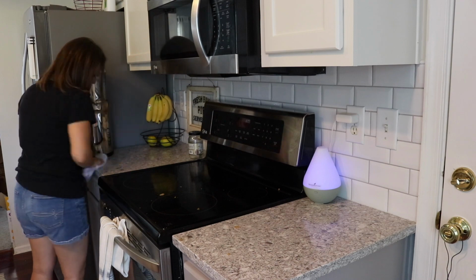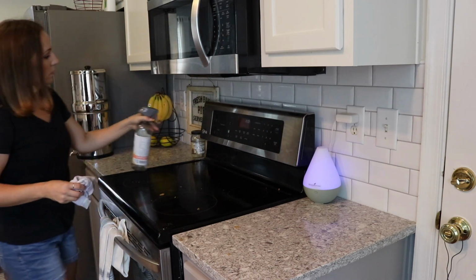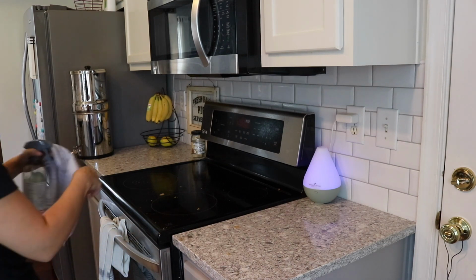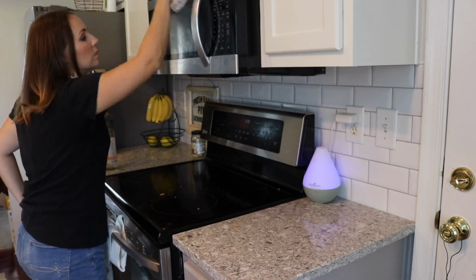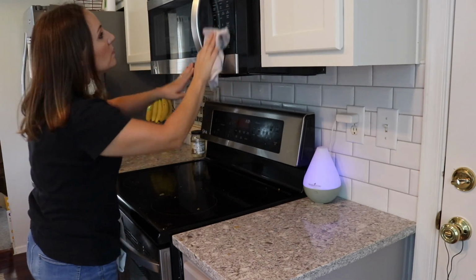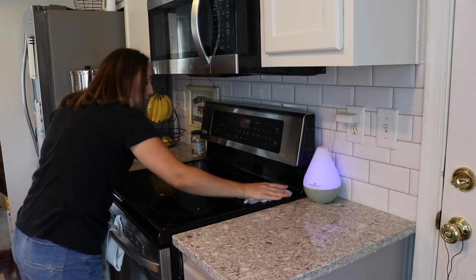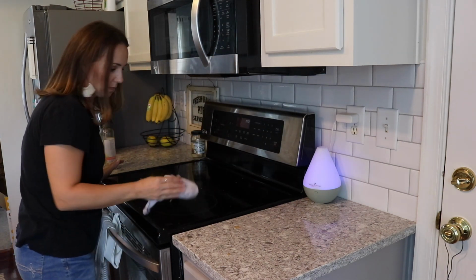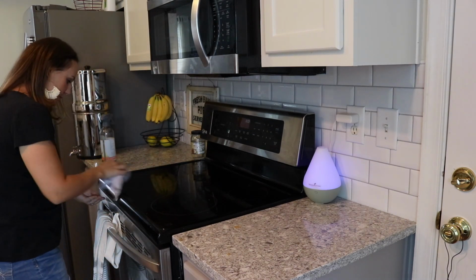And I'm just wiping down the counters. The cooktop needed a little bit of scrubbing, and I always keep a little, I don't know if you call it a razor scraper or something, in the drawer next to my stove. So I always have it ready for when I need to scrape something off of the cooktop just to keep it nice and clean. I really like it when it is clean and not covered in stuff.